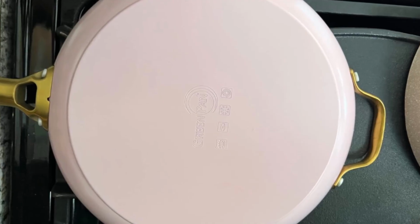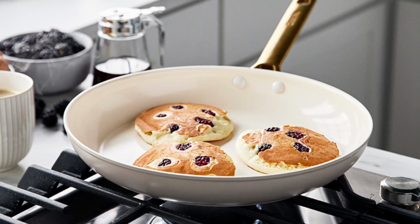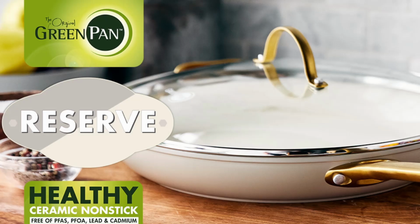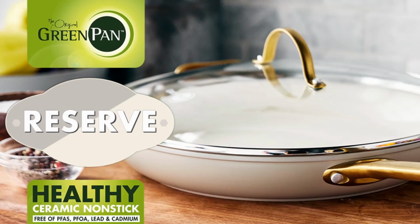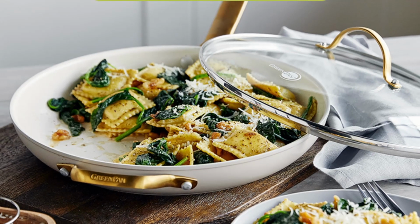Not only does this advanced coating ensure safe cooking, but it also makes the pan incredibly easy to clean. Food slides off effortlessly. Whether you're frying eggs or preparing a stir-fry, a quick wipe or rinse is often all you need to get the pan looking like new.